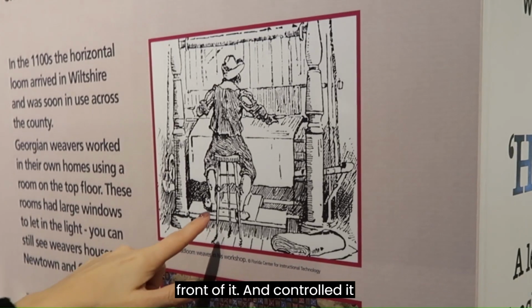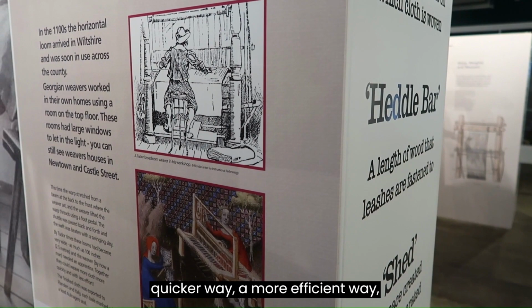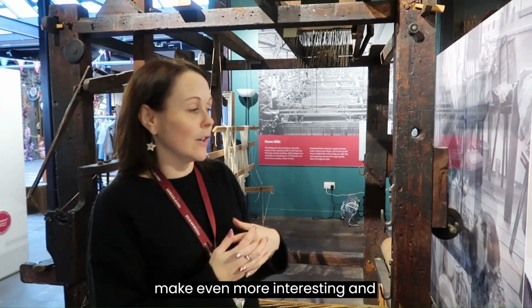The weaver would have sat in front of it and controlled it through pedals. It's a much quicker, more efficient way, and also allows you to make even more interesting and complicated patterns.